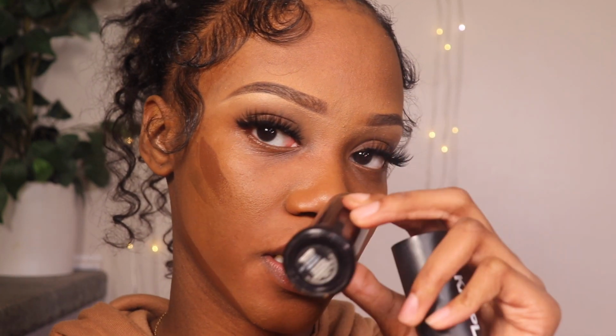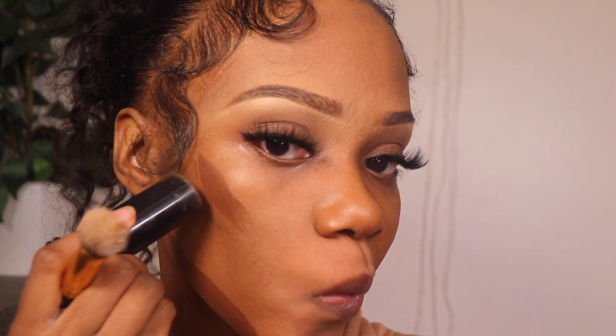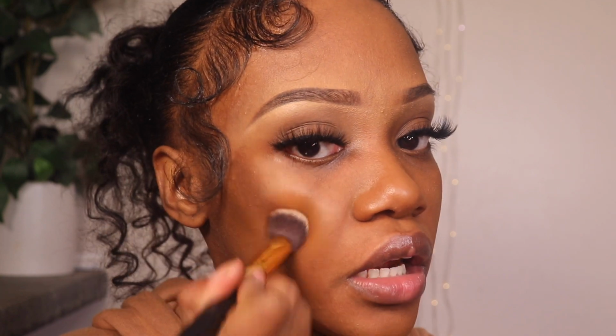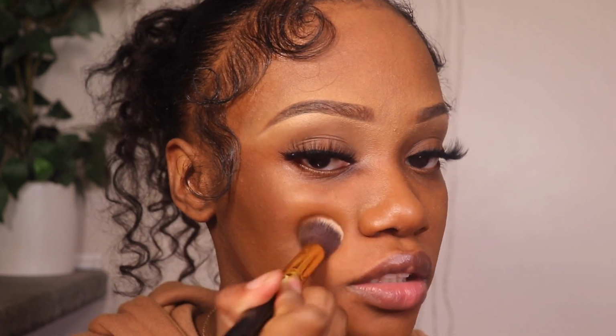To contour, I use the Black Opal. This is in the shade Black Walnut. So contouring, you guys, if you can see the difference, this looks a little gray and this looks a little browner. So that's the difference between contouring and bronzing. I'm just gonna do the contouring first, and then in an upward motion bronze my face gradually. And look how pretty this looks.